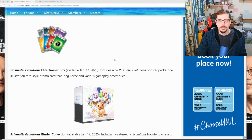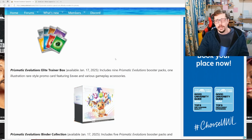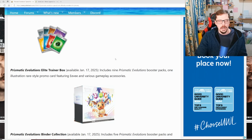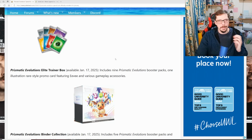So ignoring the promo, etc. The fact you get the nine boosters in this could be a good way of getting it, especially if, like a lot of ETBs nowadays, they do drop in price. They go down to, like, in the UK, 30 to 35 pounds, not dollars, and then obviously in the US it drops a little bit as well. So bear that in mind, that actually might be one of the better ways of getting packs.